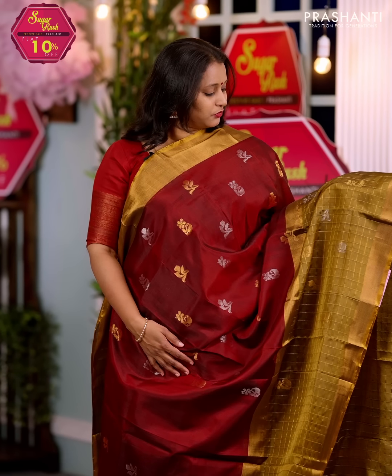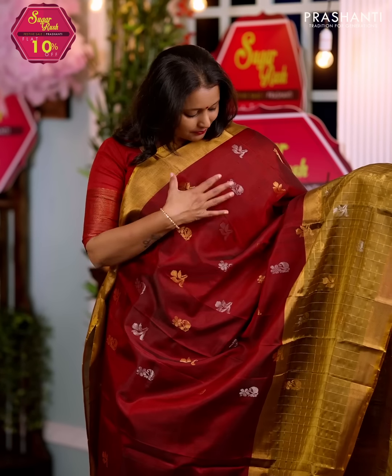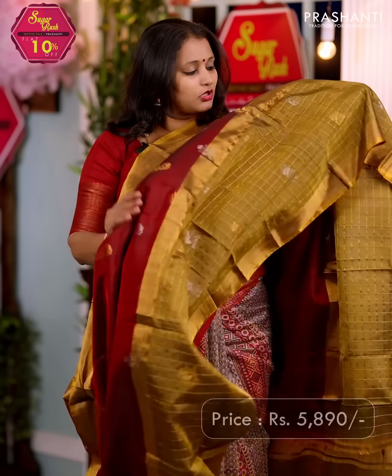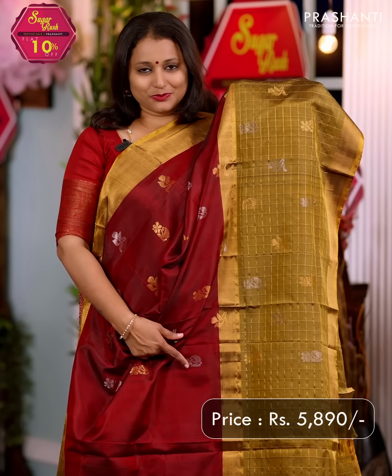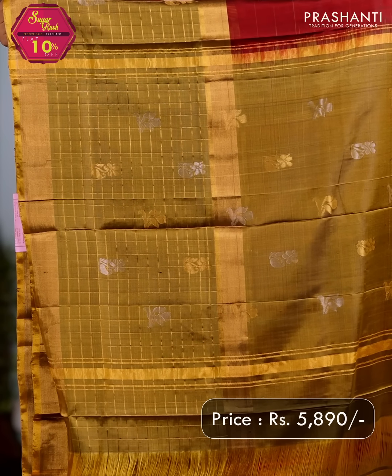Let's get started. The first one for today is this lovely shade of maroon with elaichi green kadi zari borders on either side, with very pretty gold and silver zari woven floral buttas alternating along the body. This has got a long border along with zari checked pattern and buttas that run towards the bottom part of the border. A contrast pallu, butta style pallu in elaichi green, and a matching blouse priced at 5,890.